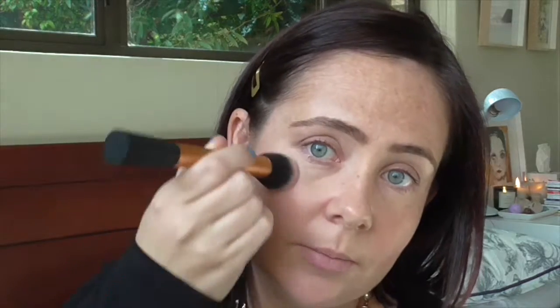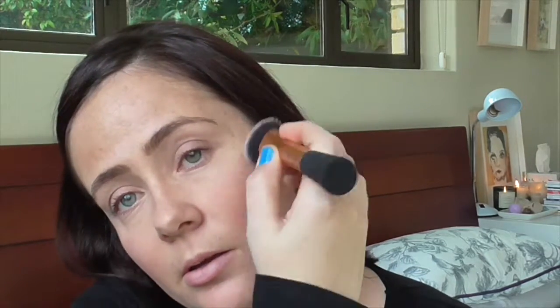Now, for highlighter, the best thing to do is to tilt your face and see where light hits it the best. So you can see that line along there is where I'm going to aim for. And just blend, blend, blend. You can take this under your brow bone here as well if you want, but I don't feel that I need it today. There you go.